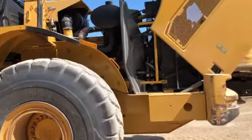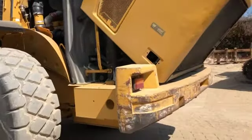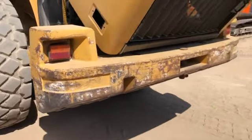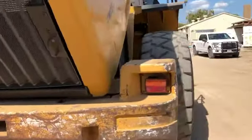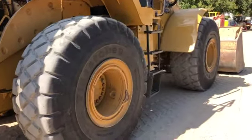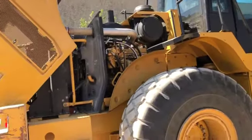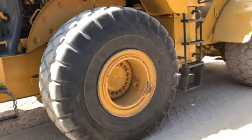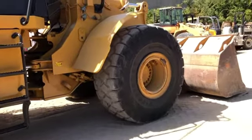Highest point is the top of that cab at 12 feet. Transportation length from the end of this bumper to the front end of that bucket, if you have the bucket on it, the forks are a little bit longer, but it's 30 feet. Comparable machines are like a John Deere 744H or a Volvo L150E.